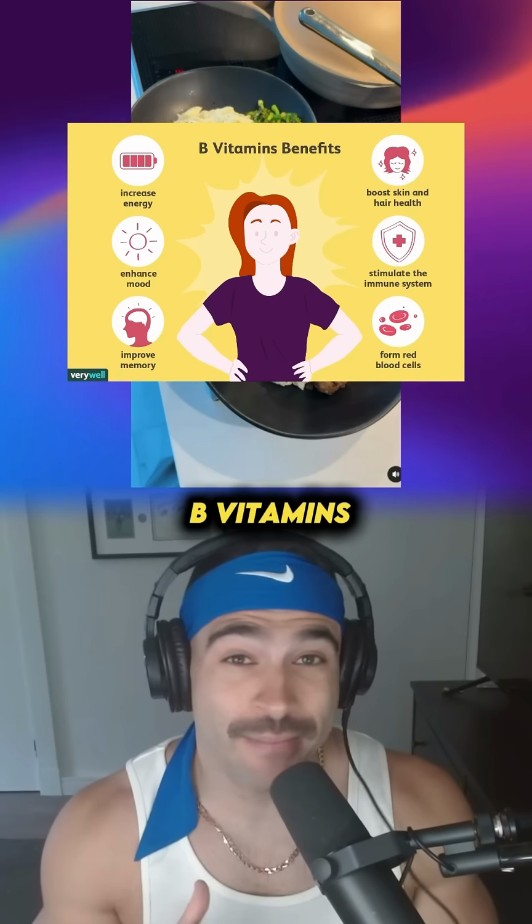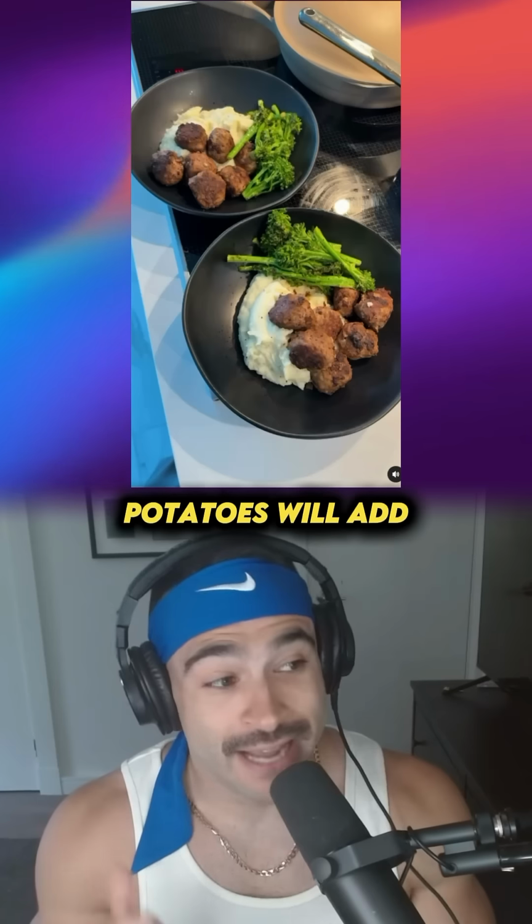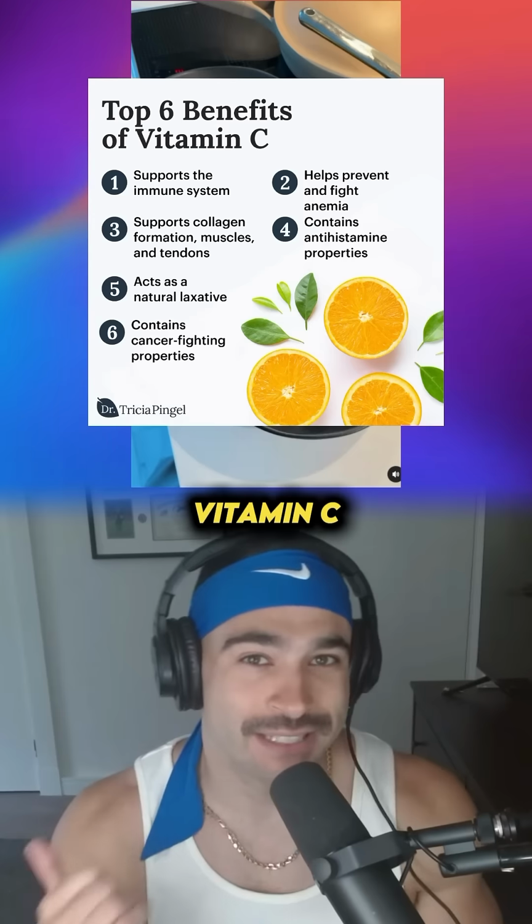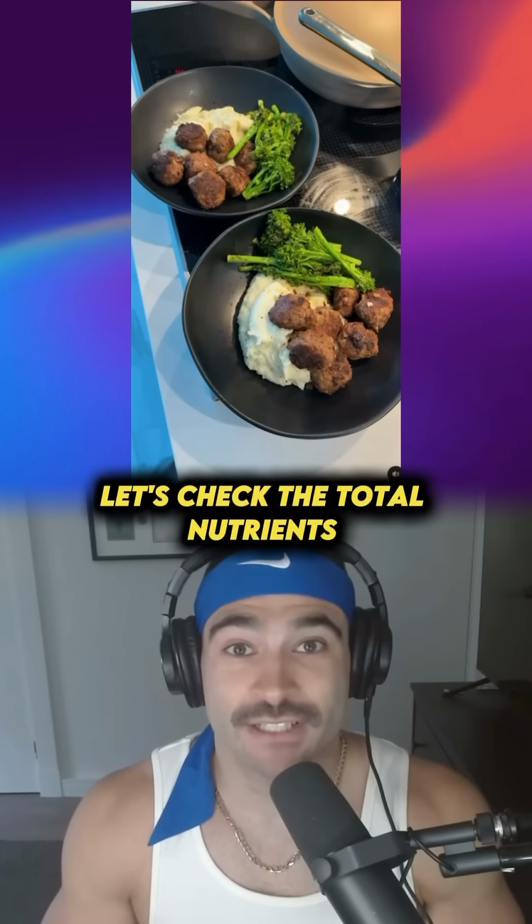Turkey will give her B vitamins, zinc, selenium. Potatoes will add potassium, magnesium, fiber. Broccolini will add vitamin C and K. Let's check the total nutrients and see how she did.